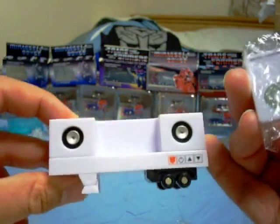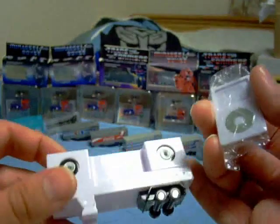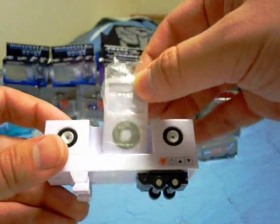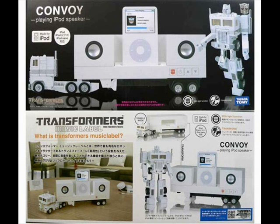No. I was referring to the full-sized one, and you should know that that exists if you're actually a true Transformer fan. I will show you that right now. Cue screenshot. And here is the Convoy iPod player. You have to provide your own iPod, but what you do get is the trailer and the figure. As you can see, the top part of the trailer will flip over and become speakers. You can just plug your iPod in there and it plays.